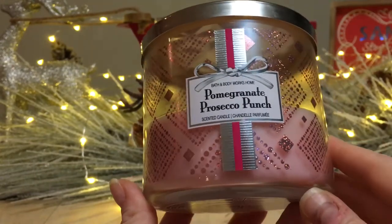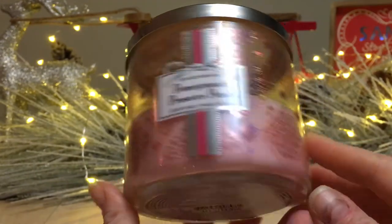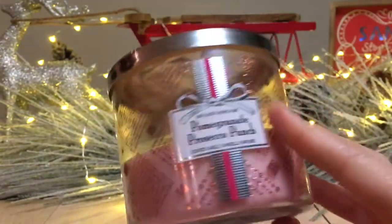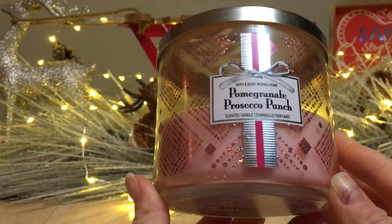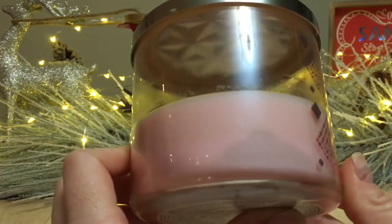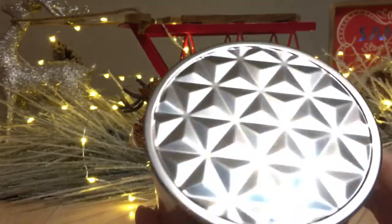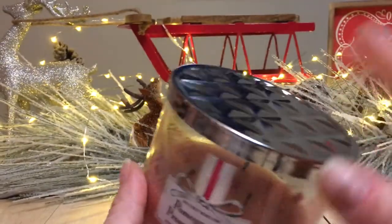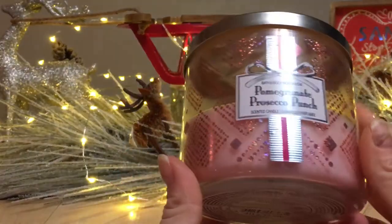Now you guys know I'm not huge into packaging, but I wish that this little sticker would have gone all the way around. I thought that would have been cool, but it was nice. I do like the pink wax. That's also nice. And the lids, like I said before, were not standard. It was for this collection, but it's also very nice.